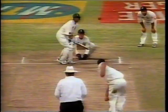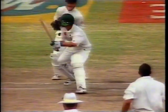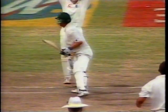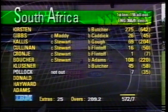So Gary Kirsten is bowled by Butcher for 275 and is the co-holder of the individual South African record for the highest score in Test cricket. And he can still smile about it. I wonder if he will tomorrow morning. If we say that England had the best of the match as a whole, you'd certainly say South Africa had the best of the last day and a half. They saved it in great style.